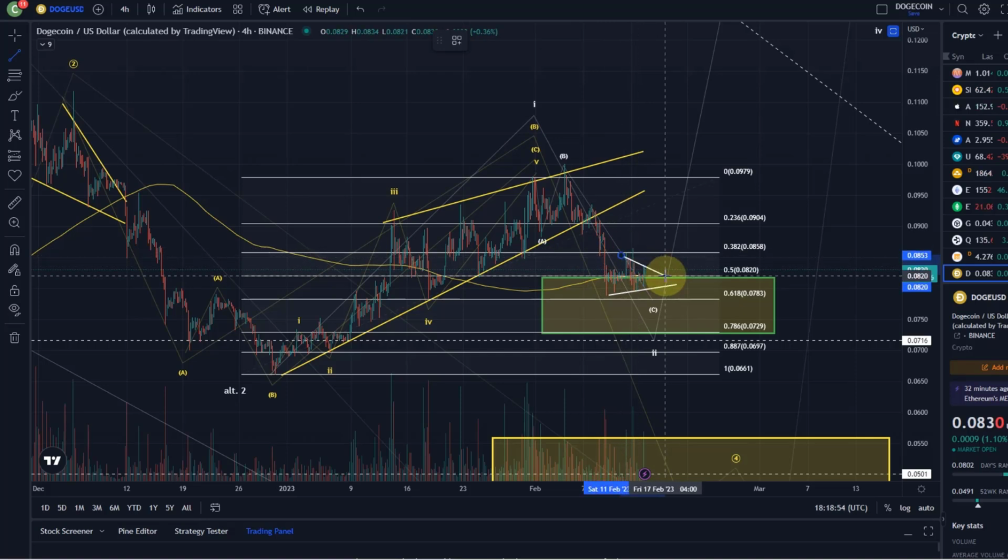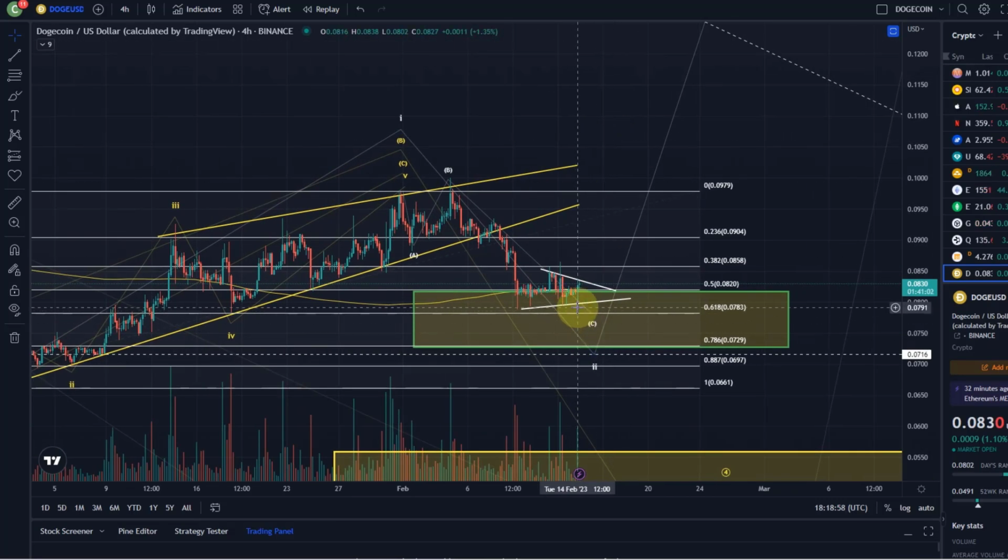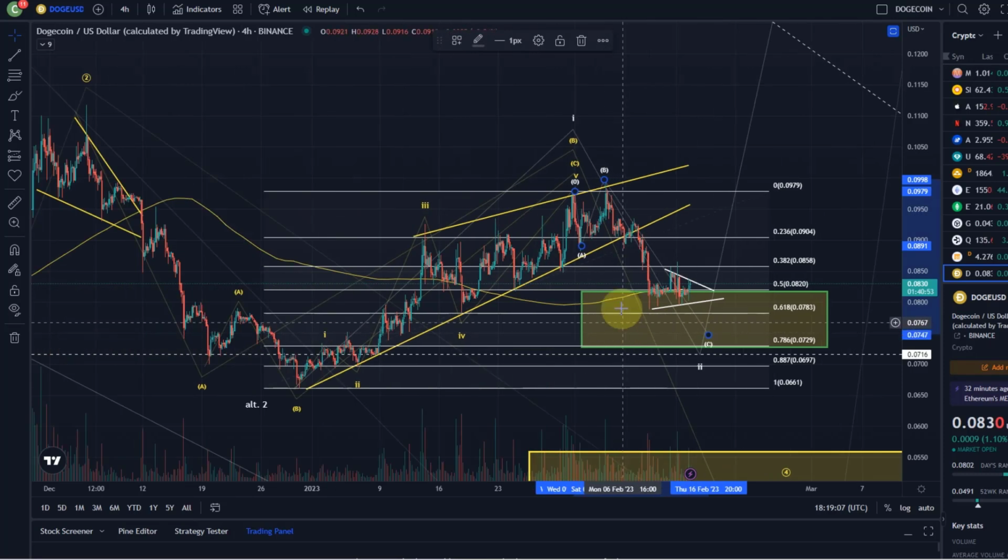You could try to put in here a triangle, but it's not very well defined. You could even construct maybe an Elliott wave triangle, but that's micro counting. We don't want to get too academic about it all. It looks like trend continuation still. I wouldn't be surprised for it to drop maybe to the 7.8 cent level, which is the 61.8 Fib retracement, or maybe even break down to the 78.6 Fib retracement.